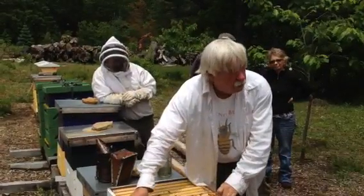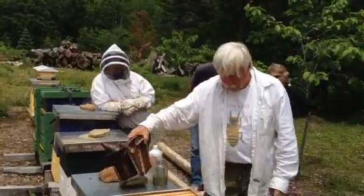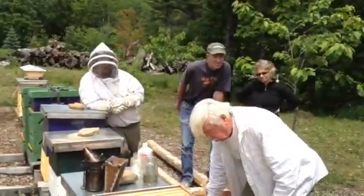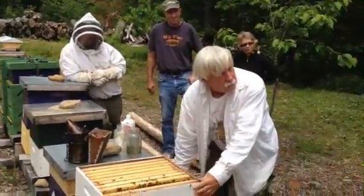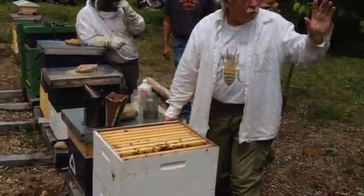Where do you do your alcohol wash? I'm going to do one now. I'll show you. I'm looking for a hive that's probably going to be a little stronger, with a few more bees. When you do your alcohol wash, do you get your bees from the bottom box or the top box? Wherever you've got a brood frame.